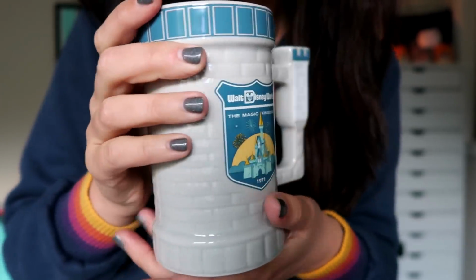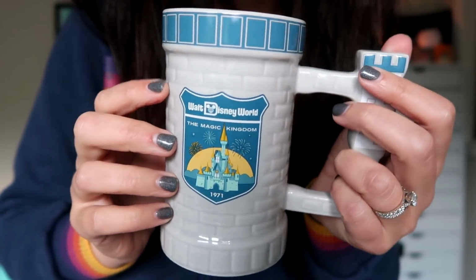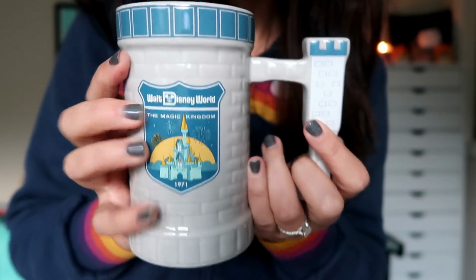I don't think I've ever even seen this one, but it's very high quality, really quite a large mug, and I love that it's Magic Kingdom and castle themed. And because we are keeping track of the value of this box for this video, this mug retails for $19.99, so about a $20 item right here.